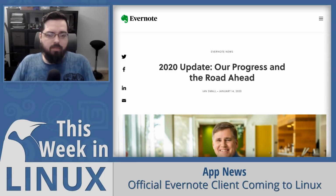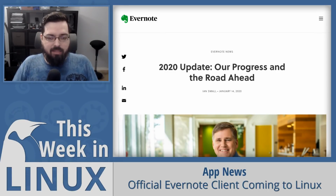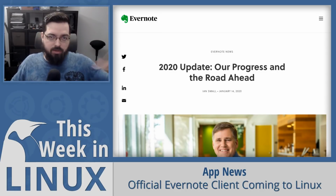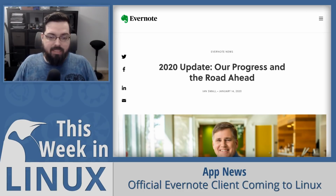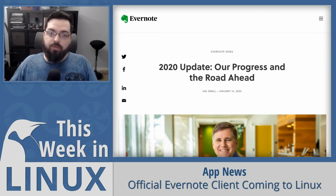But in a recent blog post, the 2020 Update: Progress and Road Ahead, Evernote CEO Ian Small revealed a plan for new clients. These new clients will include updates for Windows, Mac, and they also said, yes, even Linux. They already have clients for the other platforms, like Android, iOS, Windows, Mac. They had support, but they never made one for Linux. And now it appears that they are going to be doing that, which is fantastic.